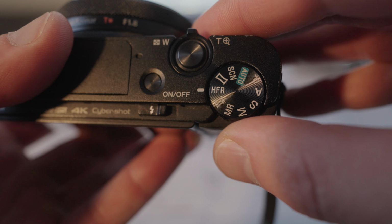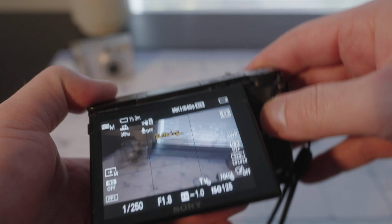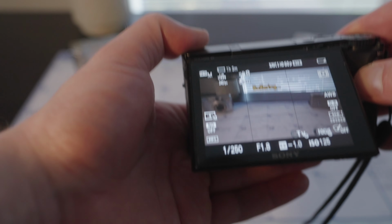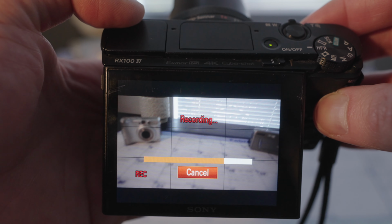Point number 9, and we're almost done, is that this camera shoots a high frame rate mode. It's HFR and it shoots 960 frames per second. Don't expect the best quality out of it. I think it comes in at like 720 frames per second, but it is a super cool feature to play around with, and it's nice that it is included.